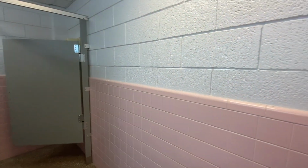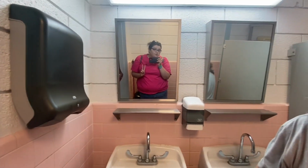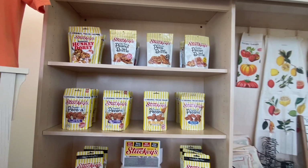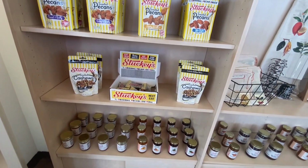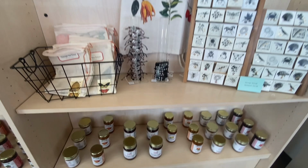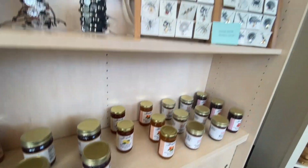So they do have some old tile in here. That's hard to find nowadays. But they only got 2 stalls. Alrighty. They got the Stuckey's peanut brittle here and Hunky Dory. Some stuff like that. Some Georgia grown products there. Historic sites have been for about 4 years now.